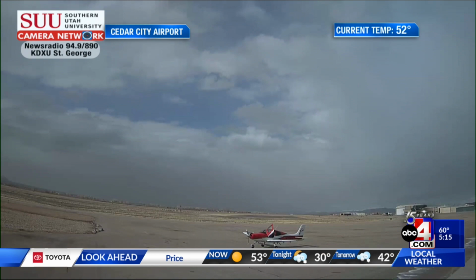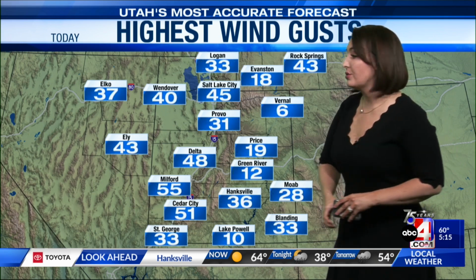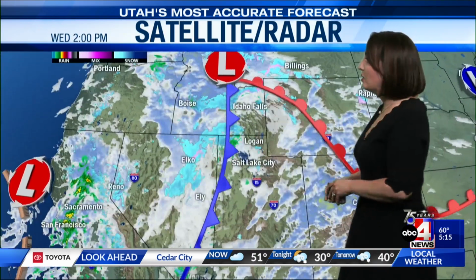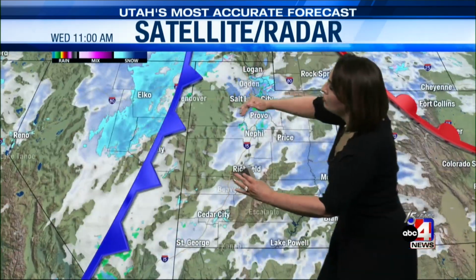Southern Utah towards Cedar City and St. George tapping into a little bit of moisture. Live view of Cedar City, 52 degrees with cloud cover out there, clocking some serious winds down there in Iron County where that wind advisory is in effect, 51 mile per hour. Look at Milford, Delta. Salt Lake, though, with a 45 mile per hour gust. Wendover, very gusty, so conditions over I-80 less than pleasant.